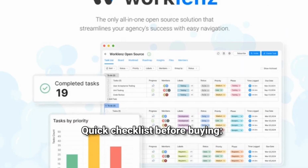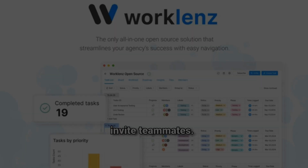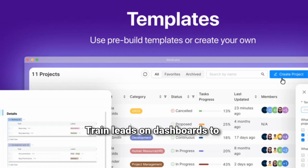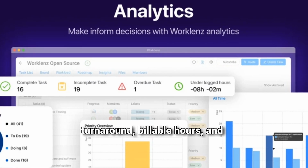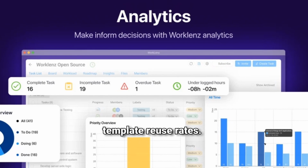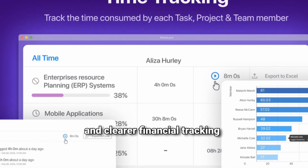Quick checklist before buying: map workflows, pick templates, invite teammates, set timers, and export a baseline report within the first week. Train leads on dashboards to speed decision-making and accountability. Measure impact, track turnaround, billable hours, and template reuse rates. You'll likely see faster delivery and clearer financial tracking quickly.